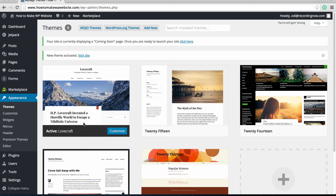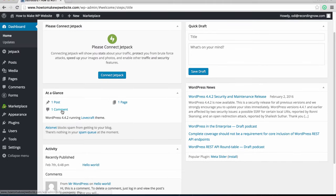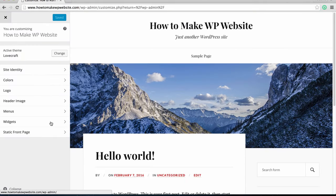To see how your website looks, hover over your website's name on the admin bar up top, then click Visit Site. You can customize your theme by going back into the dashboard and choosing Customize from the Appearance section. Here you can really make your website unique by adding a logo or header image at the top and also changing your site title and tagline.